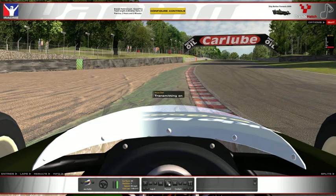As you can see, there's a lot of room on the exit of Paddock Hill Bend on the left here, this green AstroTurf. You need to be using it. You don't get an off track, so you do need to be using it. You'll get it into fourth whilst you're on this AstroTurf, and then you'll be wanging back up the hill towards the next hairpin, which is called Druids.